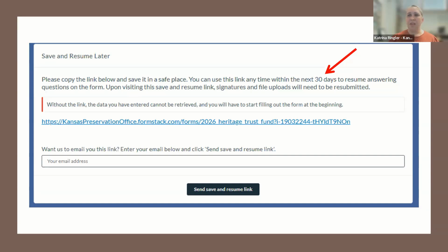There is no way for my staff or myself to find your application if you lose the link. It does not come into our side of the FormStack system until you hit submit. And so it just lives out there in the cloud and we don't have access to it.